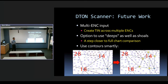Also, this idea of using the contours in the TIN. The contours are in the ENC. There's no reason we couldn't use them in the TIN. So like here on the left, what you see happening is within this triangle, there's some 11s and 12s getting flagged. You may not really care about those flags because you have this 12-foot contour here. So the idea is to establish certain inflection points along those contours, use those in the TIN. It just makes for a more robust comparison.